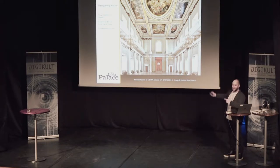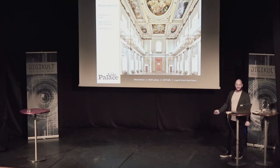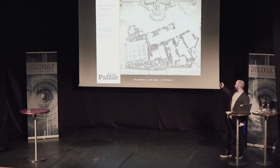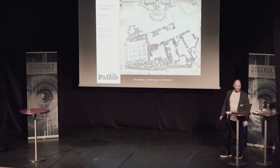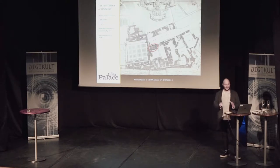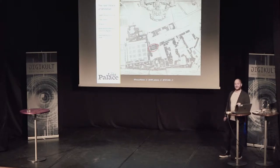So this is the greatest room in London, but the trouble is that there's 1,499 rooms missing, because that's Banqueting House, and that's Whitehall Palace, and the rest of it's gone. It burnt down in 1698. It was 1,500 rooms, covered 23 acres, and this is right in the heart of landmark land of London, between Trafalgar Square, Big Ben, and the Houses of Parliament.